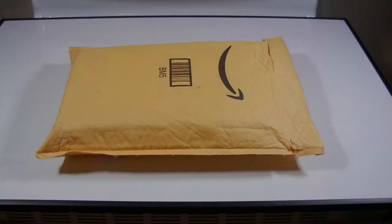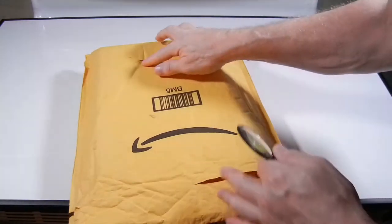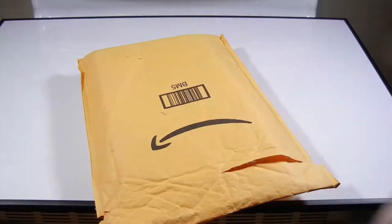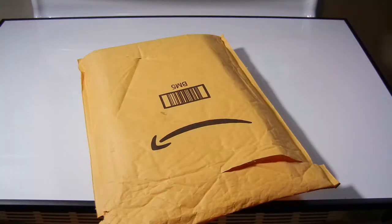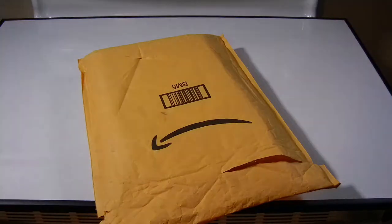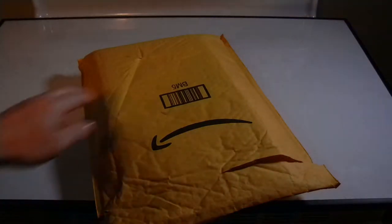Okay, my package is here. Can you see this on the camera? Not very good. You see this crease? Let's see here. How about now? What about now? Okay, as you can see, this big indention here.